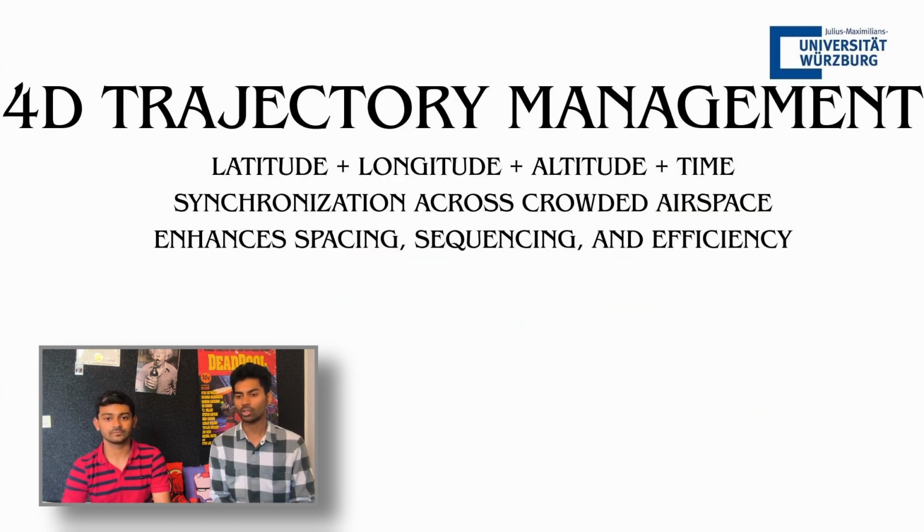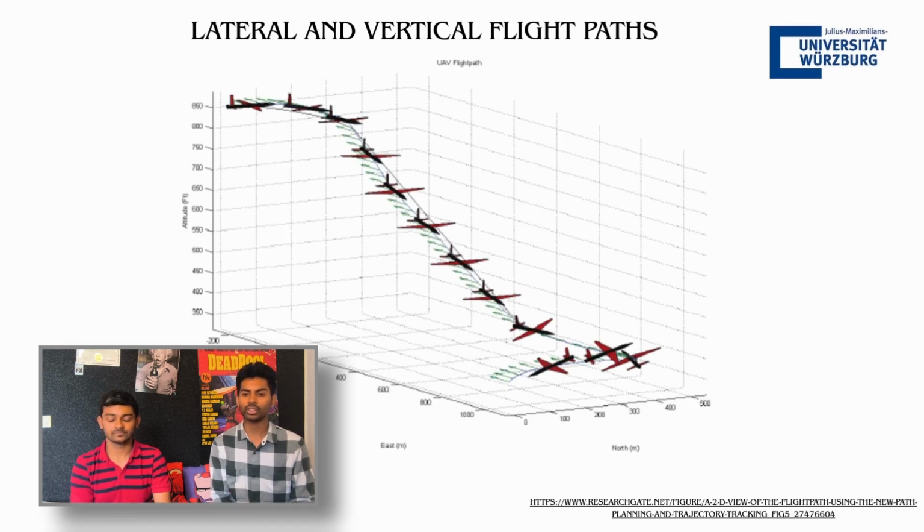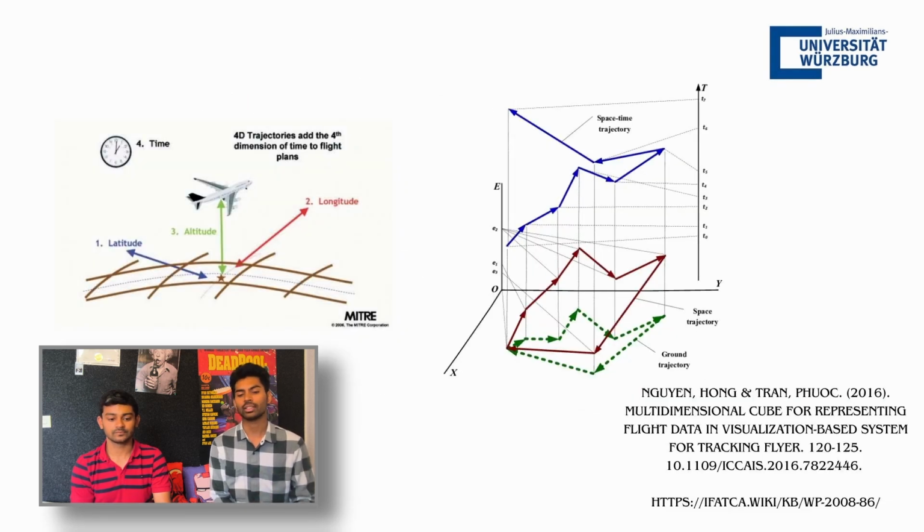This includes not just latitude, longitude, and altitude, but also time, ensuring the aircraft arrives at critical waypoints with pinpoint temporal accuracy. This is especially crucial in congested terminal areas where spacing and sequencing are tightly coordinated to avoid traffic congestion and reduce holding.